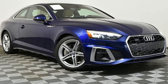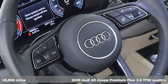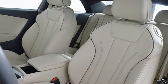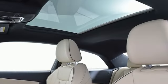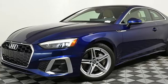Here's a 2020 Audi A5 Coupe. A dual threat in passionate design and inspiring performance, this Audi A5 combines dynamic handling and muscular styling to elevate your driving experience. It comes with the features you need and, better yet, want.